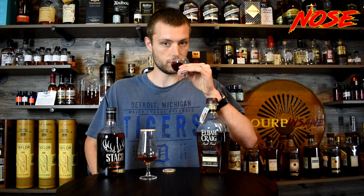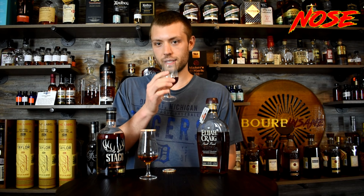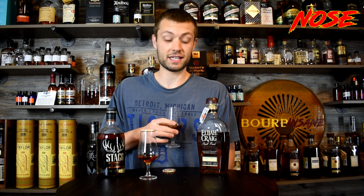I think it's a lot smoother nose. It's got a more creamy nose, I'd say, than the Stagg Jr. as well. Almost like a caramel or vanilla custard, something like that. Man, this does not smell that hot for being almost 140 proof.